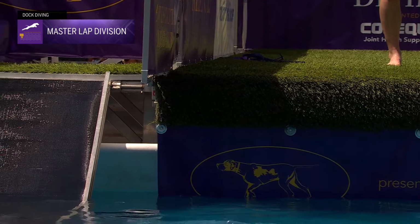Going up on the dock, we have Torque from Massachusetts. And we have a little message. This year, Torque is jumping in memory of his buddy Gunner, a Chesapeake Bay Retriever, who passed away October of 2023. Gunner's first competitive season in NADD, he qualified and competed in the 2019 Nationals just after being diagnosed with cancer and undergoing chemo.